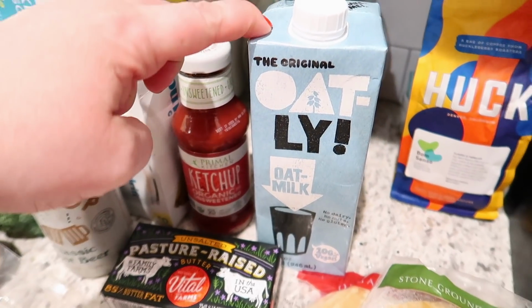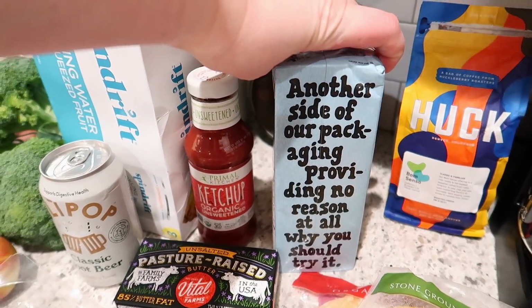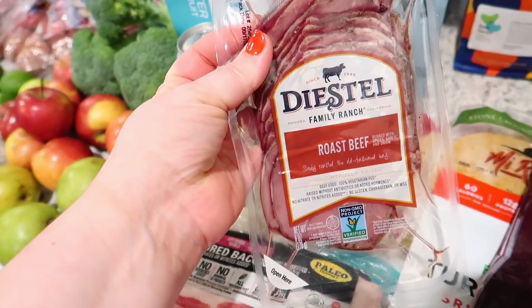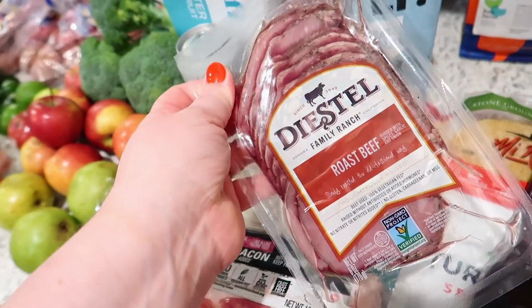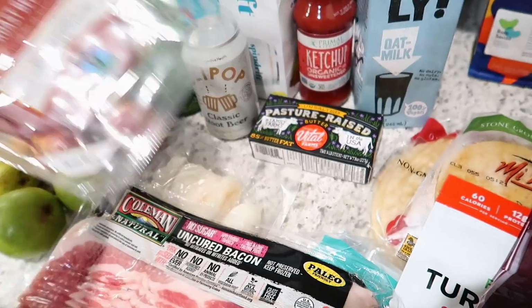I also picked up one of these containers of Oatly oat milk. This is really good quality oat milk, and it also froths pretty well in my Nespresso frother. I also picked up a package of the Diestel Family Ranch roast beef. I think I'm probably the only one that likes roast beef sandwiches, so I'll probably be eating this. Maybe Adam, if I do like a hot roast beef sandwich, he'll eat that, but he doesn't prefer it cold.